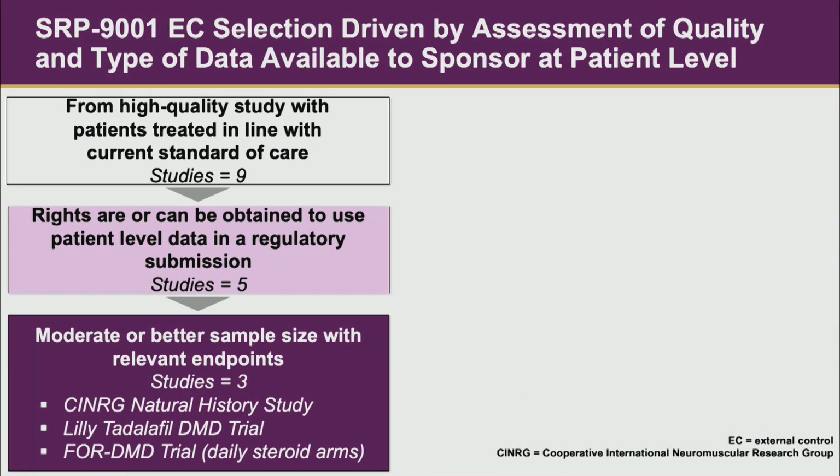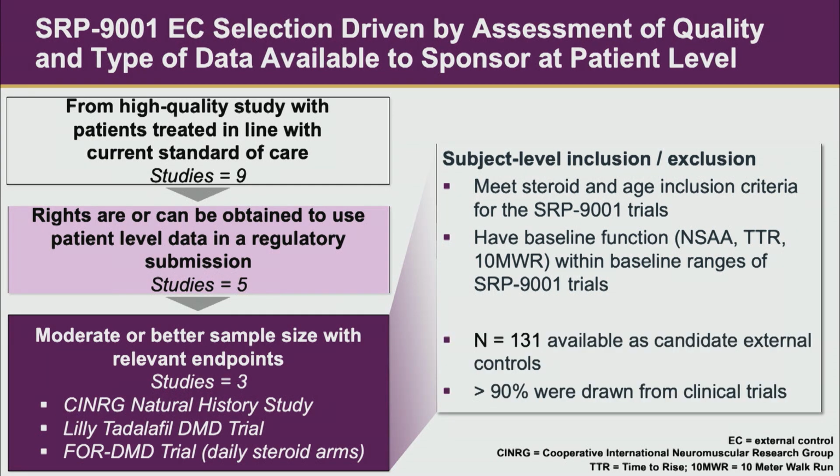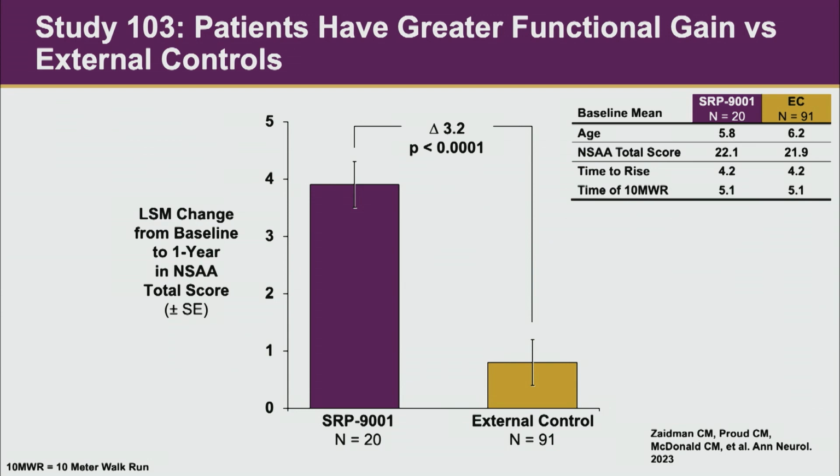We actually used 3 sources on the left: the Synergy Natural History Study, placebo patients from the Lilly tadalafil trial, and also patients from the 4DMD clinical trial from the daily steroid arms. And we took patients that met the same inclusion criteria of those treated with gene therapy and had similar baseline time to rise and North Star values. So this gave us a comparison group of 130 patients, over 98% of which were from clinical trials. And here's the data we see.